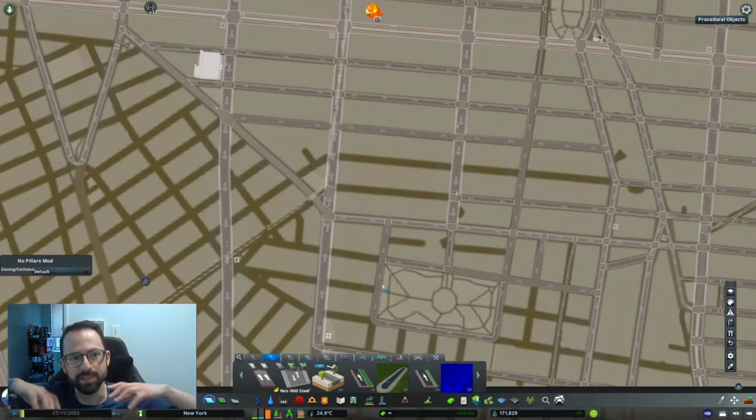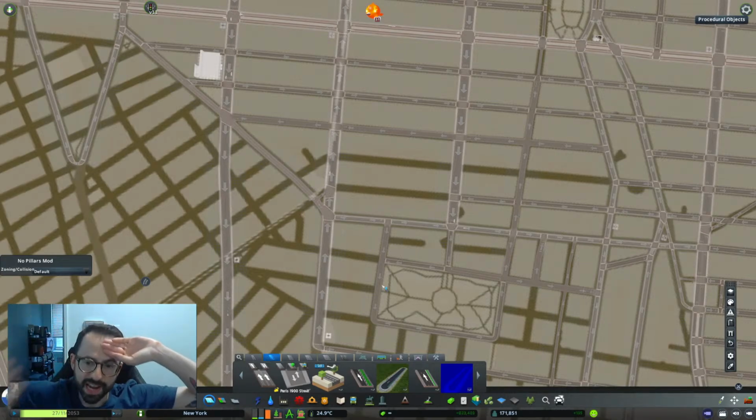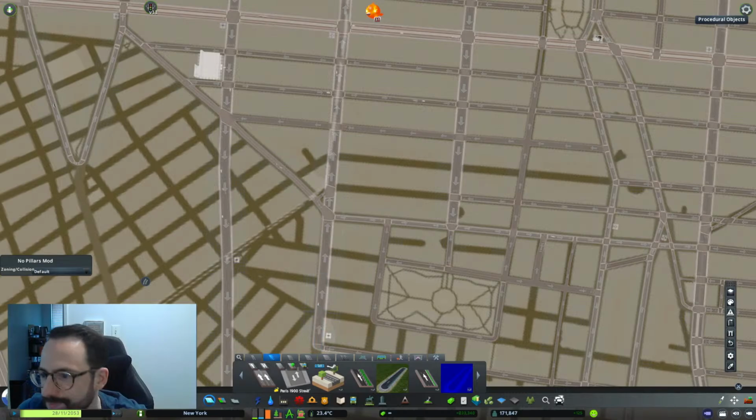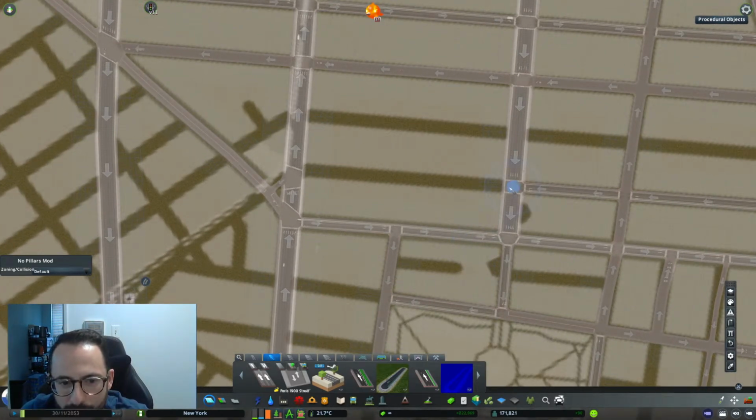I've kind of adopted the rule in this build that if it's a protected bike lane, an actual separated bike lane on Google Maps, I make it a bike lane here. If it's Sharrows, I will not make it a bike lane in the game. Hopefully everyone knows what Sharrows are. They are those lines that you see on a lot of bike routes, which are basically sharing arrows. It's like, oh, just share the road.